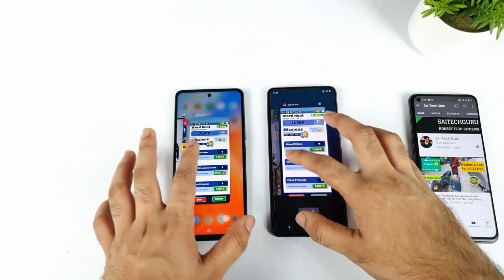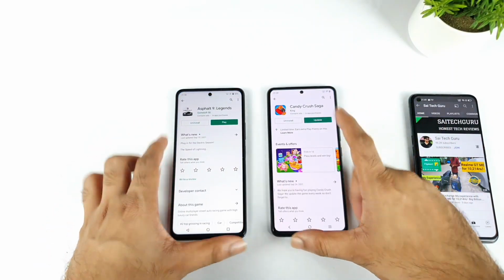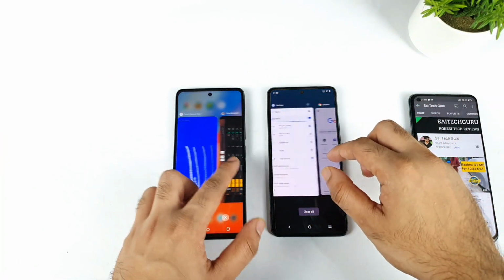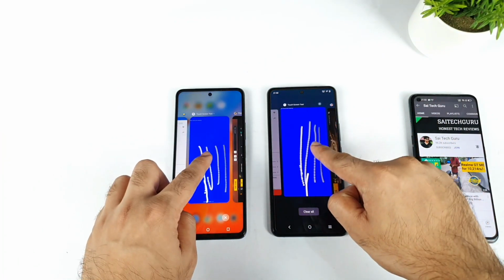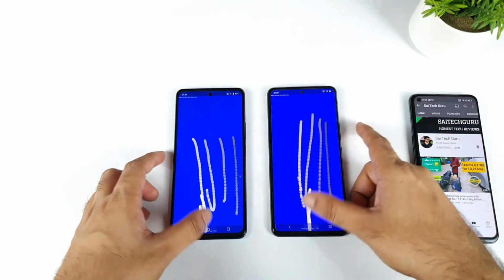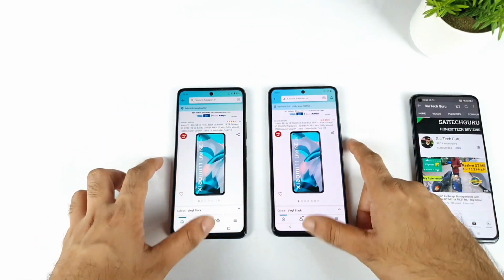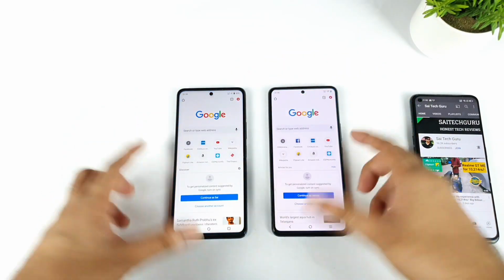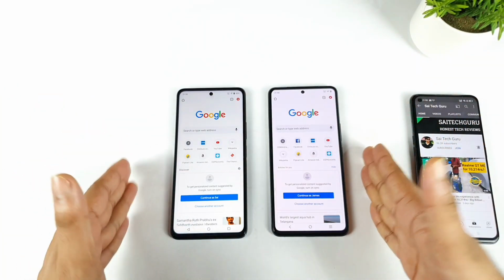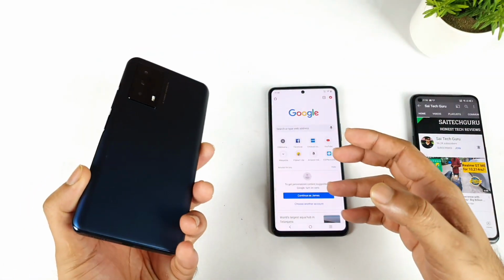That's perfect, fantastic. And here we go with the Play Store, 1, 2, 3. No issue, it did not even get reloaded. Next is the touch sampling rate app, 1, 2, 3. Boom, same as it was. Flipkart also no issues, Amazon also no issues, and Chrome also no issues. In terms of RAM management, both are very close to each other. There's nothing much difference, friends, in terms of RAM management in the iQOO Z5. That's a fantastic thing to know.